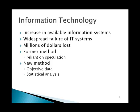With the future of a company dependent on the success or failure of an IT investment, it is crucial to first assess the business value of IT. In the past, the process of such an evaluation has mostly consisted of speculation. In this presentation, however, we will discuss a new method of evaluation based on objective data and statistical analysis.